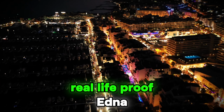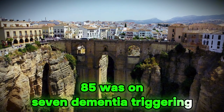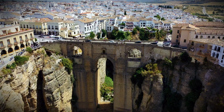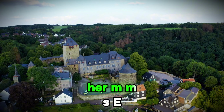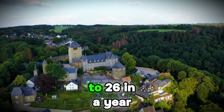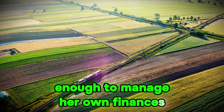Real-life proof: Edna, 85, was on 7 dementia-triggering drugs. After switching to luteolin-rich juices, PQQ, and microdose lithium, her MMSE cognitive test score jumped from 18 to 26 in a year, enough to manage her own finances again.